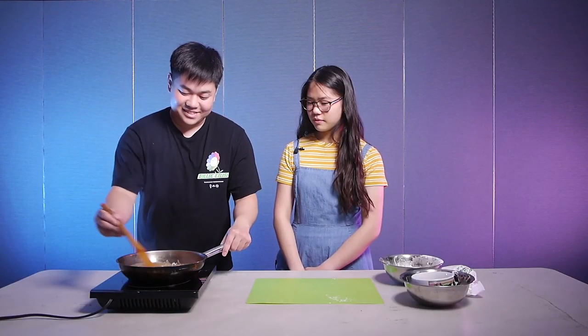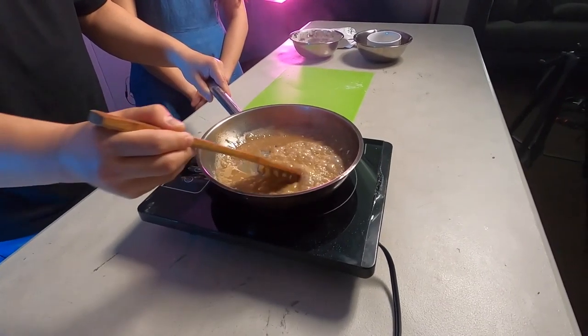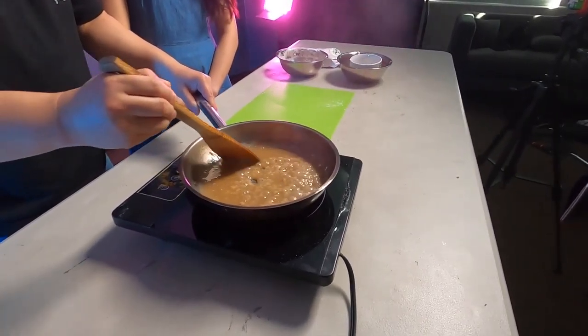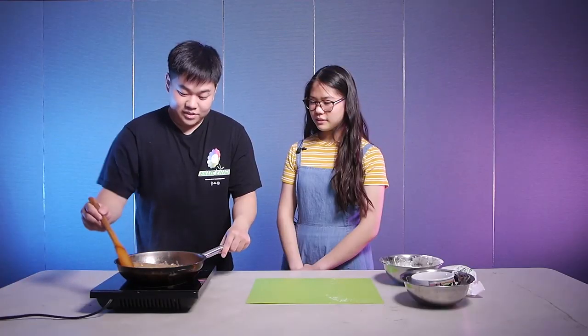There's a lot of clumps. You just gotta stir. Am I not doing it right? Oh no, you got it. It's starting to smell like boba. Very cool.